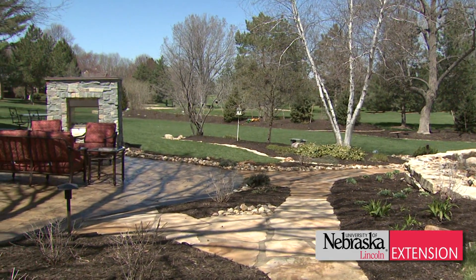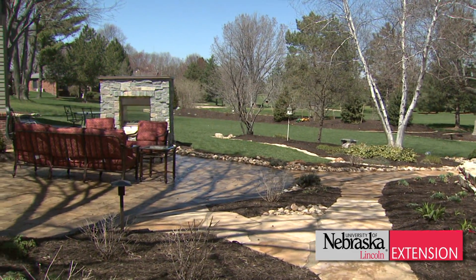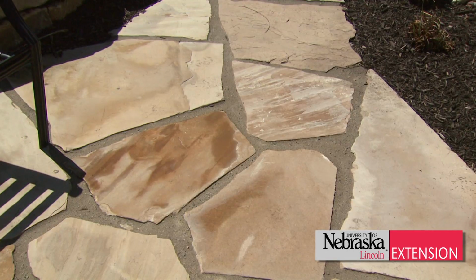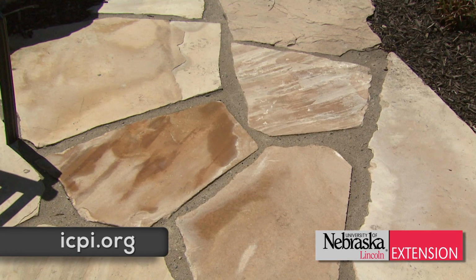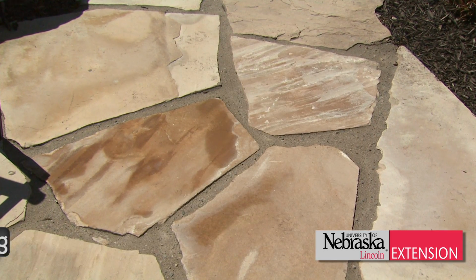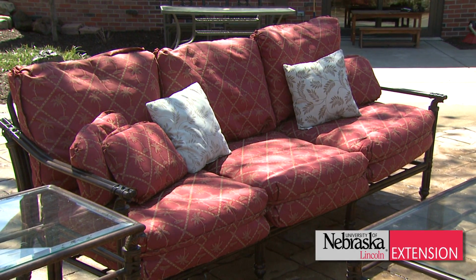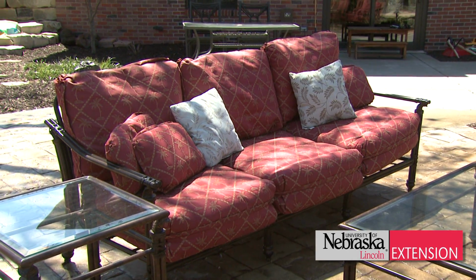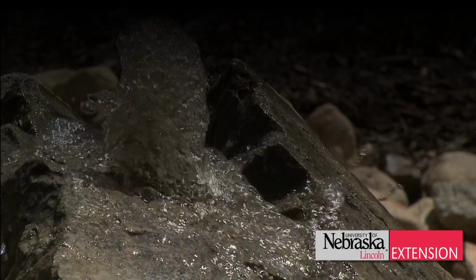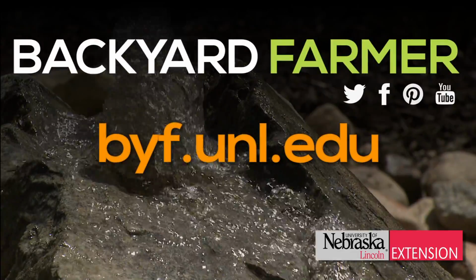And as far as searching for a contractor, it's always a good idea to check out icpi.org, which is the Interlocking Concrete Paver Institute, to check on people who have taken the technical training to install paver patios like this correctly. That way you know you do have something that you can count on for the next 30 plus years.